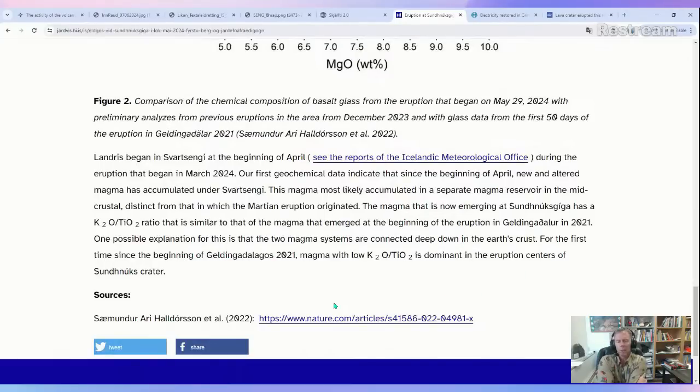So essentially, as the magma is coming up, it may be tapping other regions or pathways, intersecting, cutting across pathways or regions of magma that fed these previous eruptions. And so you're getting a little bit of mixing, and that's shifting the chemistry of the lava just a little bit. And so it's of interest.